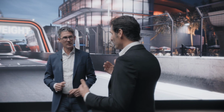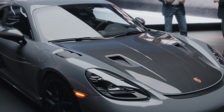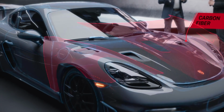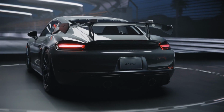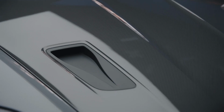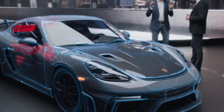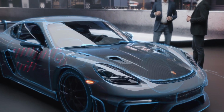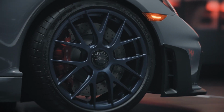So materials, what have we used? What's been our go-to material to try and shave some of those key pounds off? Well, racing technology means many, many times it's carbon fiber technology. And for the front hood and for the front fender and also for the massive rear wing, we are using carbon fiber. Very, very light, very stiff. Lightweight glassing in the rear of the car. Exhaust system with a lightweight steel design. And if you opt for the Weissach package, you can also have magnesium wheels.